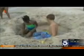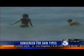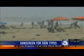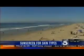All right, we're looking at it. As Liberty said before, it's going to be a beautiful weekend, but it's going to be hot. Lots of sun today. A lot of people heading to the beach to try and cool down, but before you grab that same old sunscreen, not so fast. All of us have different looks, different skin colors, different skin types, and that one-size-fits-all sunscreen is not going to give you the right protection.